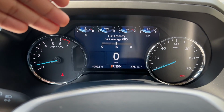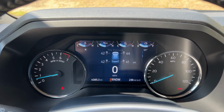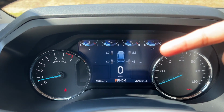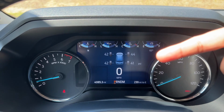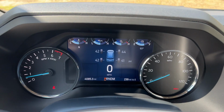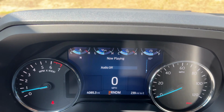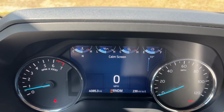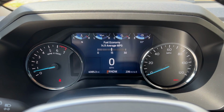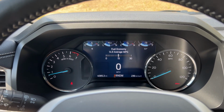Now we have this center screen here, which shows you some good information like your MPGs and whatnot. Tire pressure is really high in this. That is probably one of the reasons why this rides a little bit firm over the smaller bumps. So always check your PSIs on your tires. It should be way less than that, maybe 38, 36 for a massive SUV like this. I'll have to check. It also shows you your power distribution, which wheel has the most power at any given moment. Nothing too crazy. You've pretty much seen this in other vehicles as well. And you have a very simplistic tachometer and speedometer here as well.